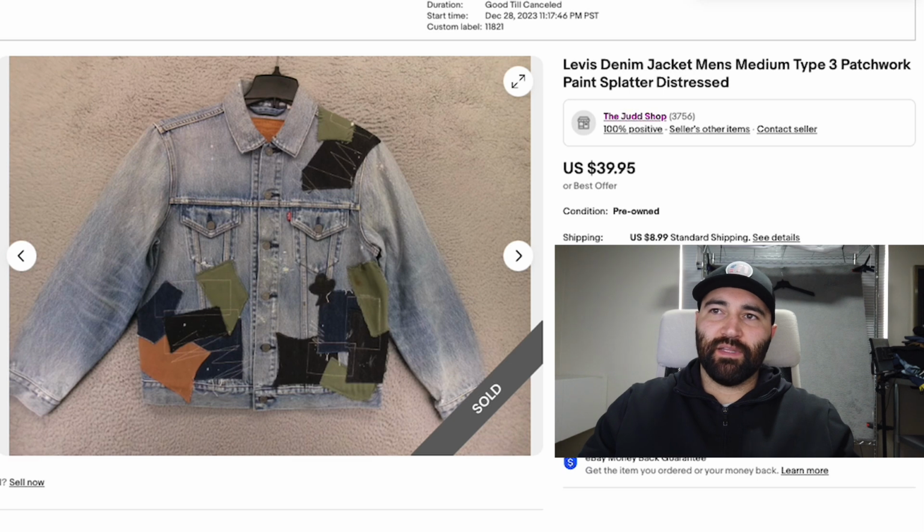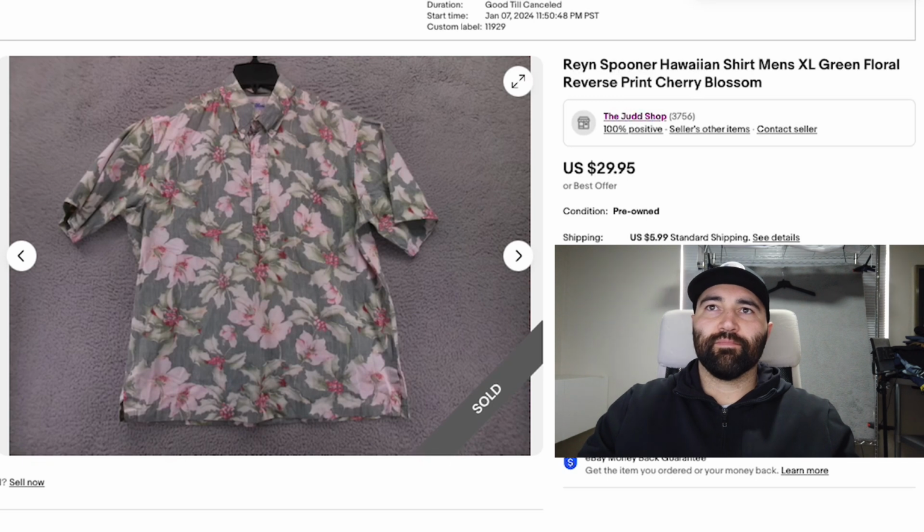I've been picking up a lot of Levi's denim jackets at the flea market recently. They've all been great sellers. I think the low end of them is probably 25 bucks for the least desirable ones, and up to like 40, 50 bucks. Some of the more vintage ones, 60, 70 bucks. So they've just been a great flip for me. I've been picking them up for about 10 to 15 bucks and still making plenty of profit.